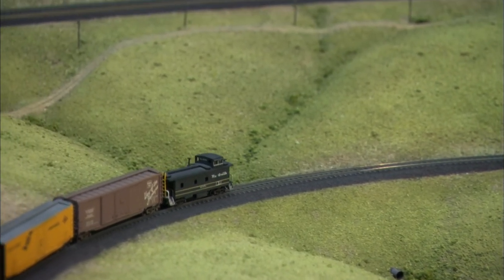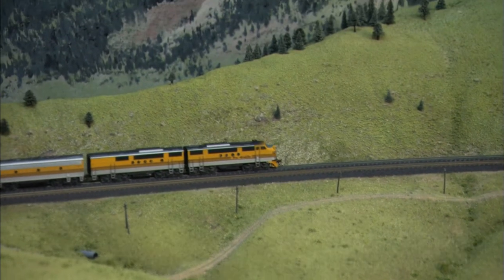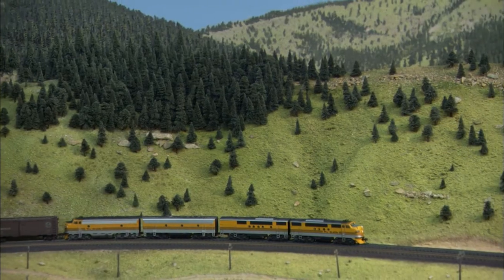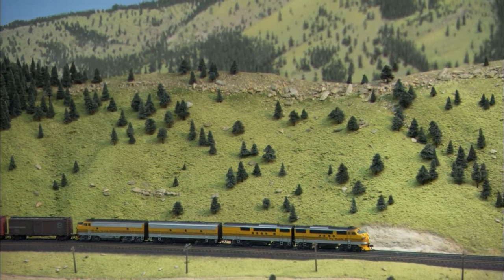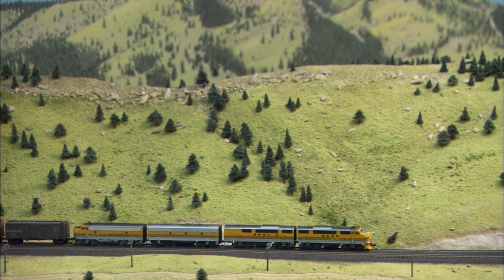One of the easiest things I found was to go out and photograph a series of panoramic views of the scenery, just in regular print film, and I taped them together and was able to form a very long panoramic view that I was able to accurately reproduce on the backdrop.